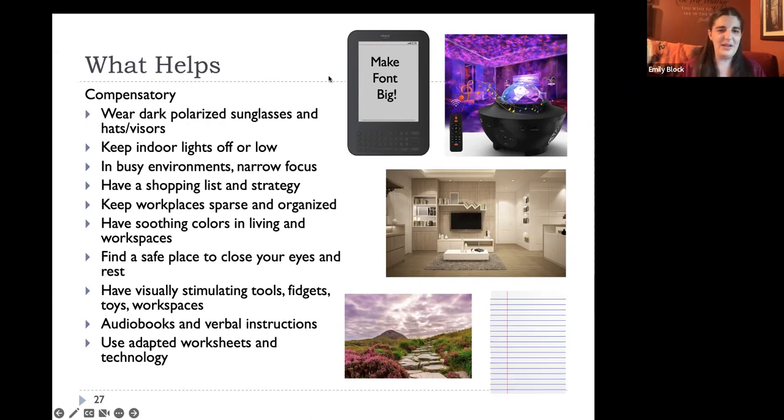So also having soothing colors in your living environment. I actually have this projector, I guess you would call it, in my room, and it is absolutely lovely. It puts me right to sleep. So having a comfortable level of light and decoration in your workspace can be really helpful.